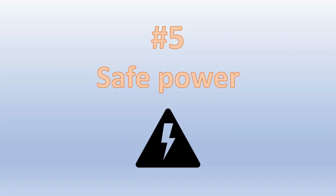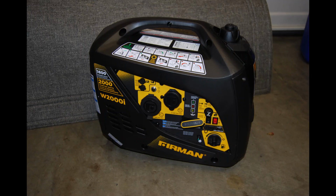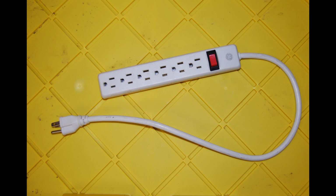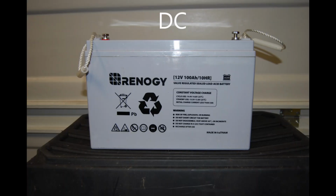Number 5, safe power. I enjoy having power while camping. I will tap into campsite power when available, and I also use a solar panel, deep cycle battery, inverter, and occasionally a generator. Again, please read the manuals that come with your power gear and abide by all the instructions and safety warnings. Also, please be sure to utilize outdoor rated power cords along with circuit protected connections between power sources and devices. I also recommend familiarizing yourself with AC versus DC power when planning for your power needs.